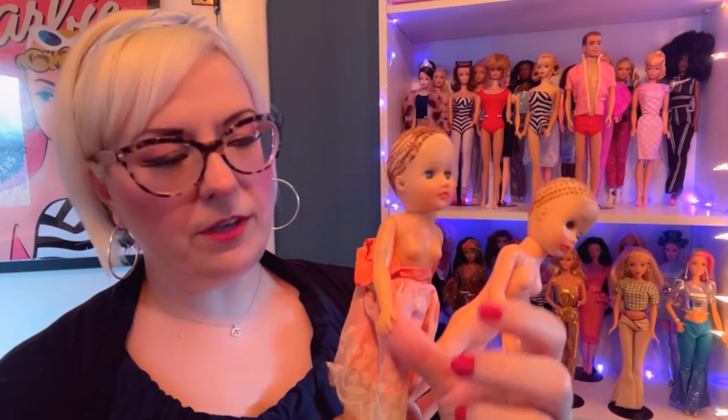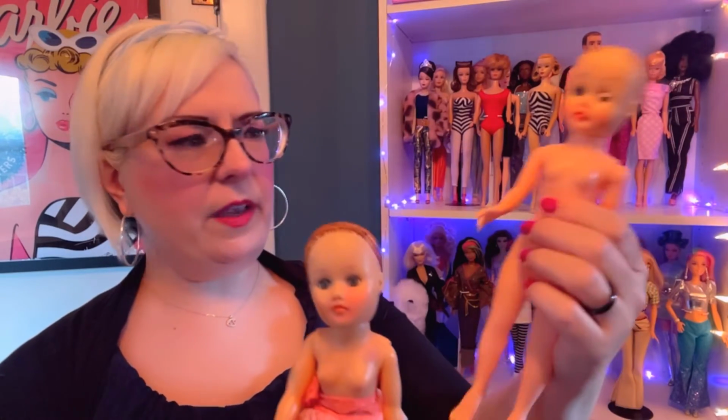Okay, what about this one? Oh, these are very different bodies. Yeah. This one definitely feels like probably the original. Has a smidge of nail polish on. And then this one feels like maybe a clone or something. But yeah, pretty interesting. They look old, certainly.